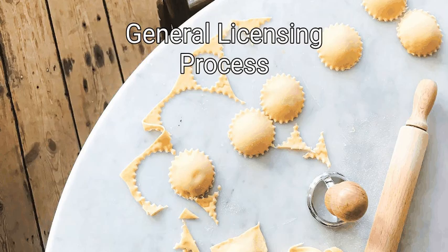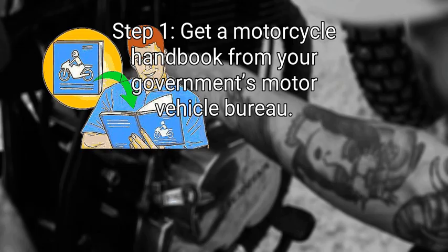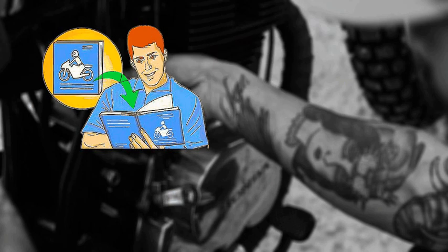Method 1. General licensing process. First, get a motorcycle handbook from your government's Motor Vehicle Bureau. This book provides the information used to draw up the questions on the motorcycle learner's permit written exam. In most jurisdictions, the easiest way to get a copy is to download it from your Motor Vehicle Bureau's website. You can also get a copy at the local branch of your Motor Vehicle Bureau.